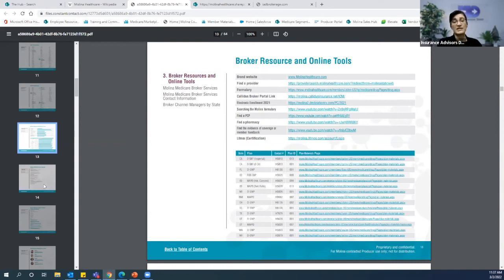I just want to point that out, that it's super user friendly. And I actually just have that alone on my, old school, right? Rolodex on my computer, right? But just wanted to point that out because that is unique in some of these broker resources that I've seen. Thank you.